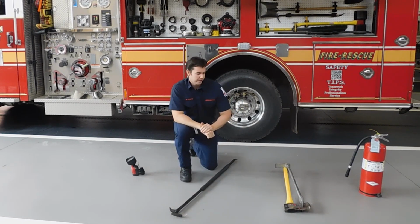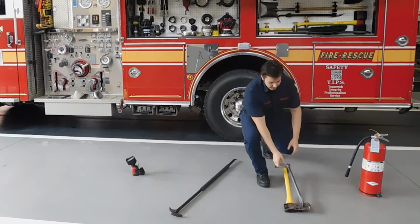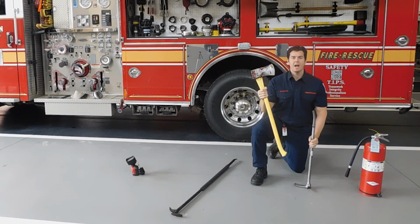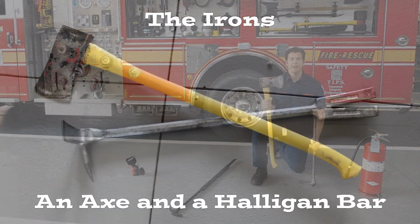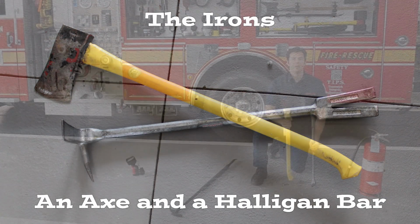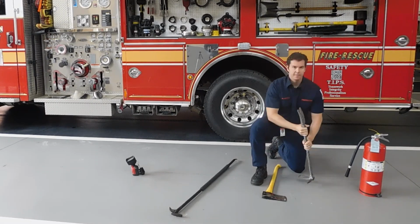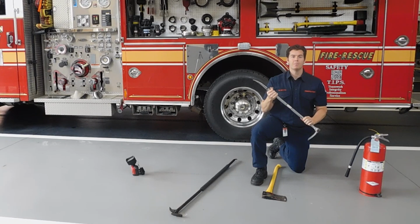Next, we'll go to the irons. The irons are a group of tools consisting of an axe and a Halligan Bar. The axe allows us to chop through objects, and the Halligan Bar allows us to open up objects.